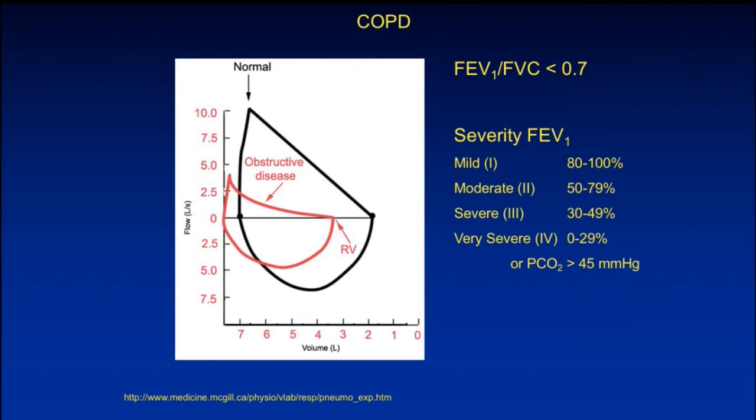So just remember, to make the diagnosis, you need the ratio. To determine severity, just the FEV1. And if it's above 50% of predicted, you're stage 1 and 2. If it's below 50%, it's 3 and 4.